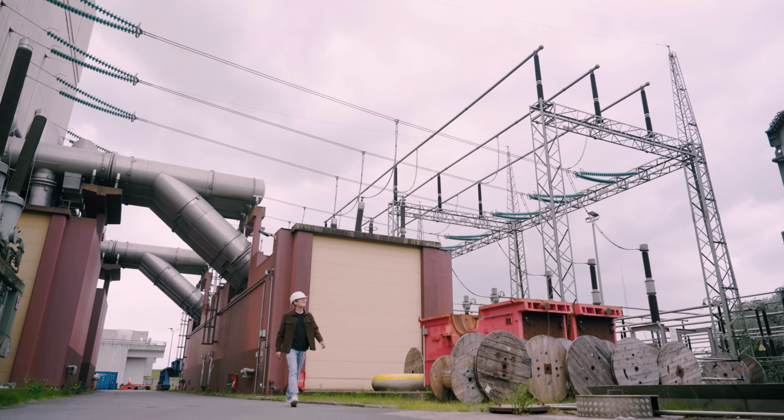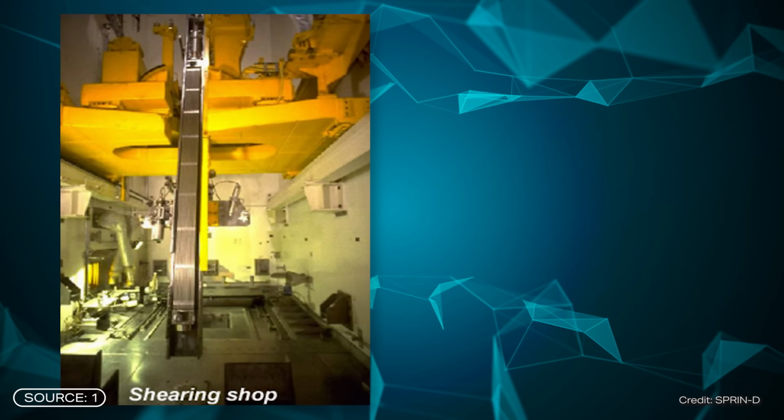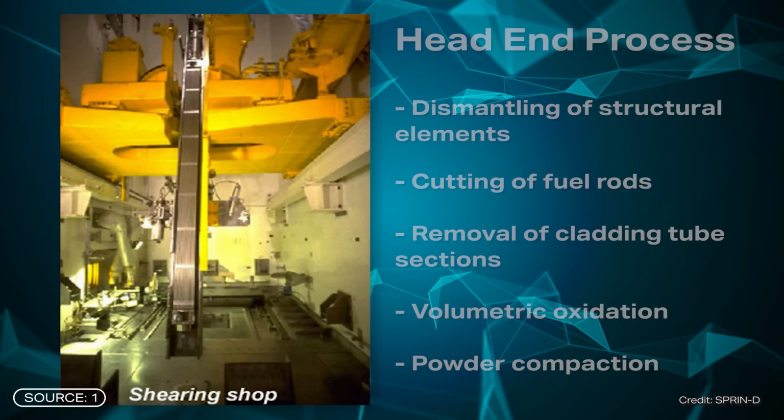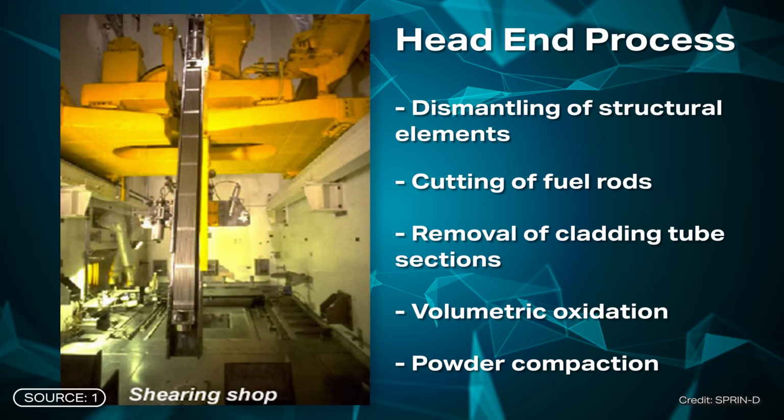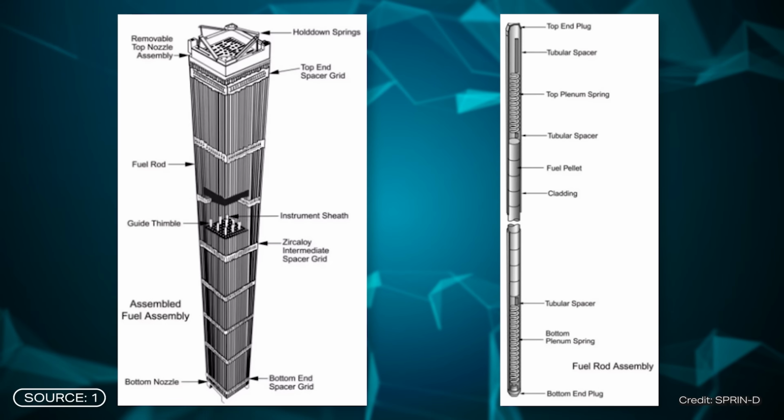Most fuel elements are stored in castor containers near old nuclear power plants in interim storage facilities. This is one of the reasons why Transmutex wants to build the plant in old nuclear power plants. The fuel elements are to be inspected and weighed in the head-end process, and then their structural parts such as frames and feet are to be removed. The fuel rods themselves are cut into small pieces of about 1 centimeter to expose the actual fuel material. The metal casing is separated from the fuel.